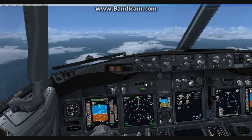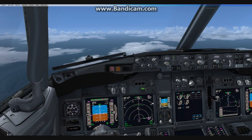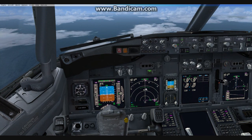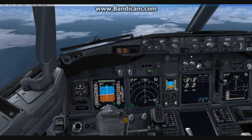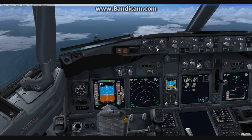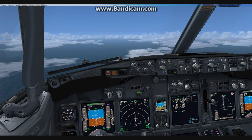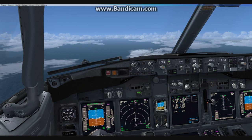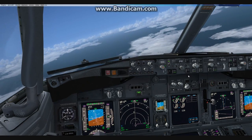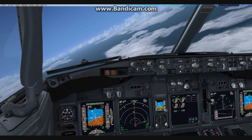Now you can see we are closing up. The speed is great, and it looks a lot better now. So now we can make the turn. Soon we can make the turn back. Now we can make the turn. Keeping a good speed, so that's important.